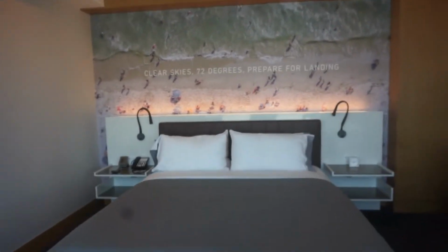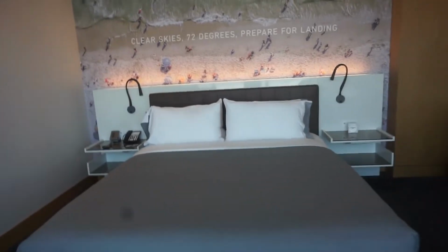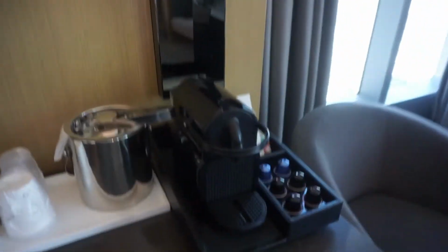and here is the bed. Look at the nice background, clear sky, 72 degrees, whatever. But the bed looks so cute. I like the decor in here overall. We have an alarm clock here, a big TV, a reading lamp, another trash can, coffee. They have the little pods here. It probably ain't free. An ice bucket, and there's multiple drawers.